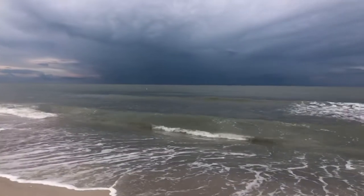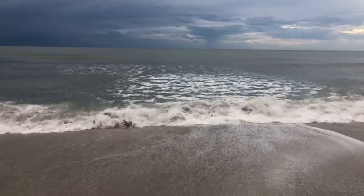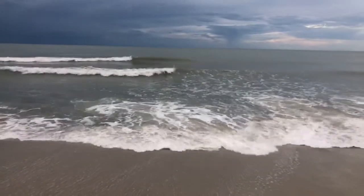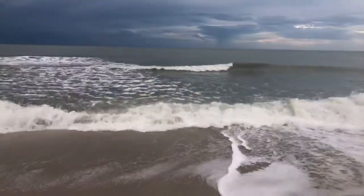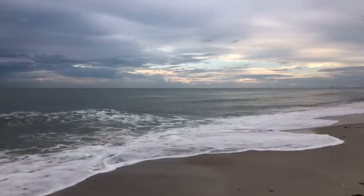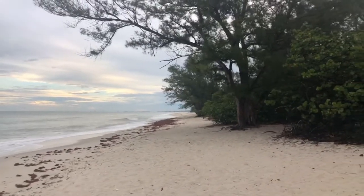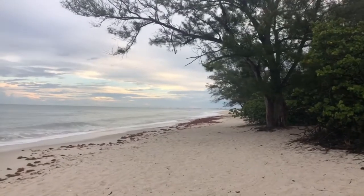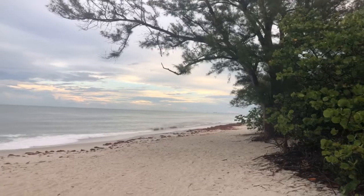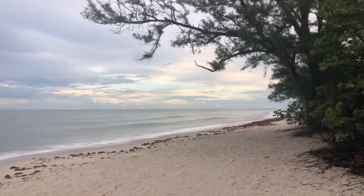Anything out there besides rain? Listen to those waves. So one crawl here so far. I am not holding my breath here. This bad weather and the waves, I'm not holding my breath to see a lot of crawls today. Just wanted to snap off a photo there.